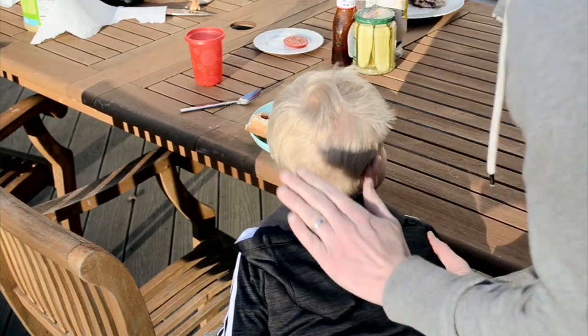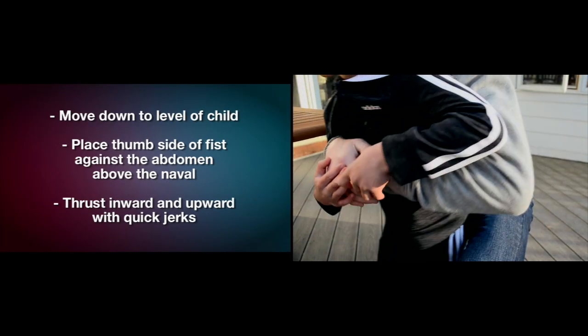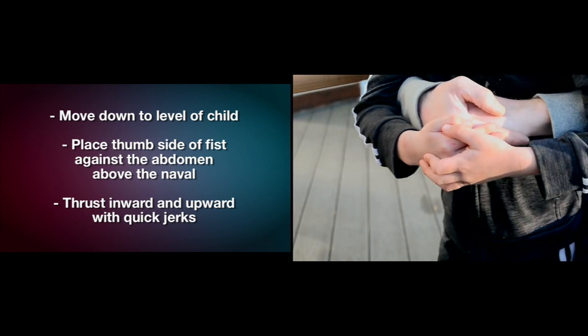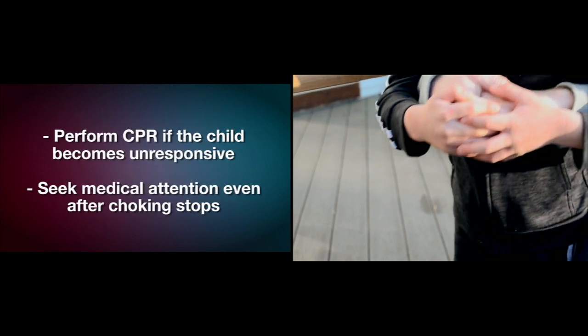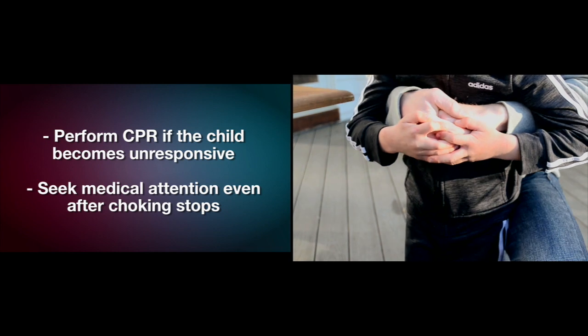If he's still having a problem, then you could engage in the Heimlich maneuver, which many of us have learned with adults. It's very similar in a child. You go behind the child, take your fist and put it underneath the rib cage, and take your other hand and put it over your fist, and you push up and in. And hopefully whatever's been lodged in the windpipe will come out and the child will begin breathing again.